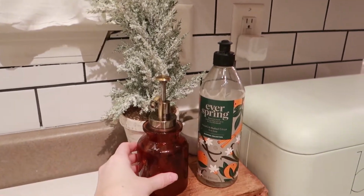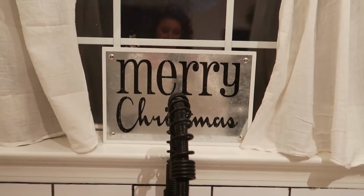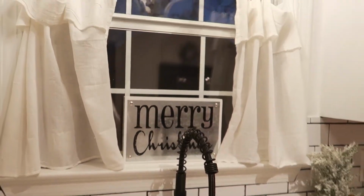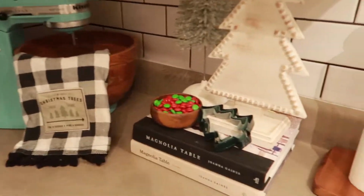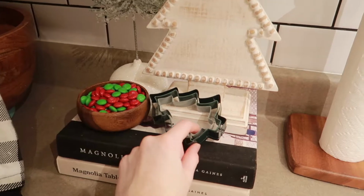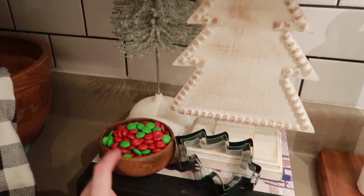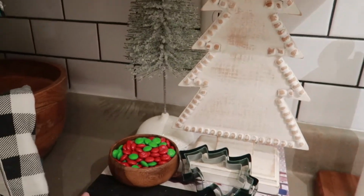And then I have my ambered glass soap dispenser. And then over the sink, I just have this little sign that says Merry Christmas, and it sits right in this window really nicely. Over here, I have my stacked Magnolia cookbooks with my cookie cutters that are from the Hearth & Hand line at Target this year. And then a bowl of Christmas M&Ms, of course. I love M&Ms. They will always be in my household.